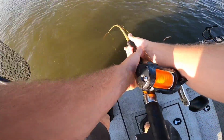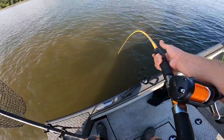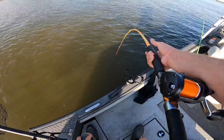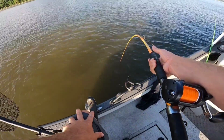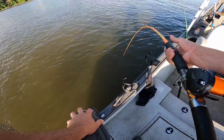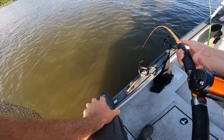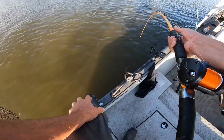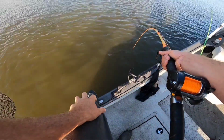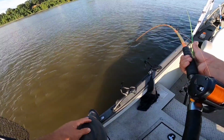Oh my gosh, I can feel the freeze right there. He must have drugged me around some structure. I checked all these lines before I threw them in. I don't know how big he is. To be honest, I would have thought the way he's fighting, he'd probably be a little bigger than he is. He looks at least 60 though. This is probably one of the hardest fights I've had this summer so far. He is not giving up.